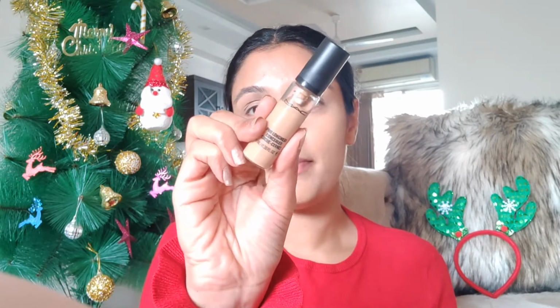Since today we'll be using a lot of shadows, I went ahead and applied the MAC Pro Longwear. I'm in the shade NC35. Now be careful with this concealer because you have to blend it out super quickly because it sets very quickly on your face. So I just went ahead and applied this on top of my lids and also under my eyes because this concealer is also going to act as a base for all the eyeshadows to go on top. So I'm also going to go ahead and conceal this little bump that's showing up here.